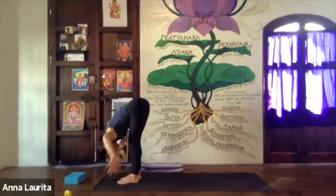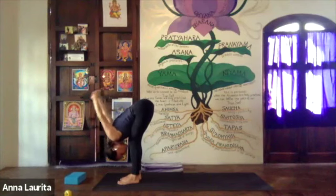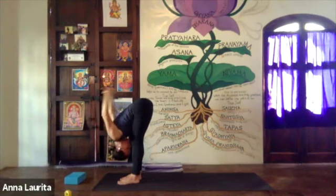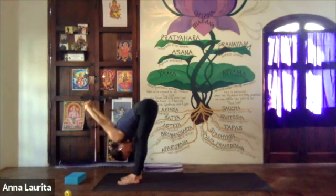This time, let's bring our hands behind our back. If possible, interlace your fingers and reach your arms over your head. If not, you can just take your hands to your elbows. 5 Ujjayi breaths.